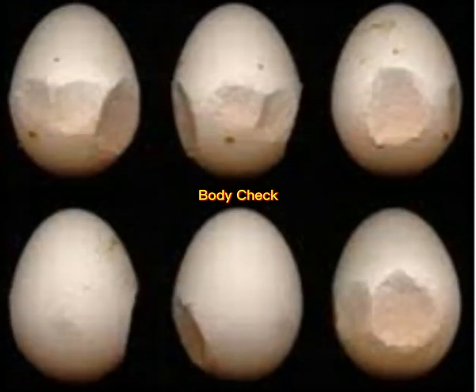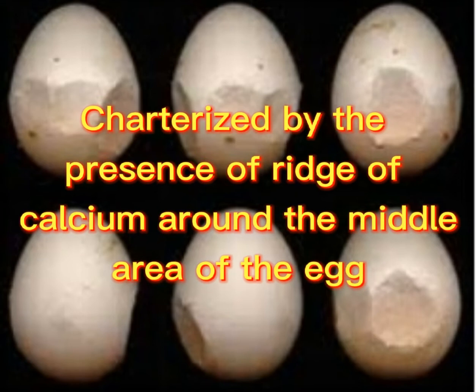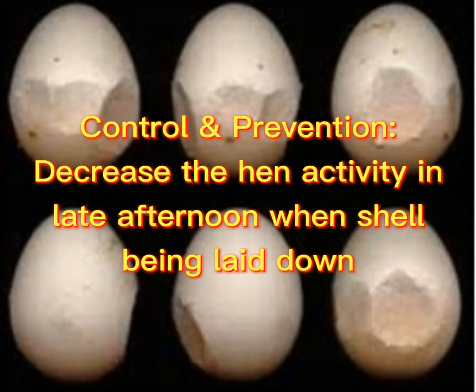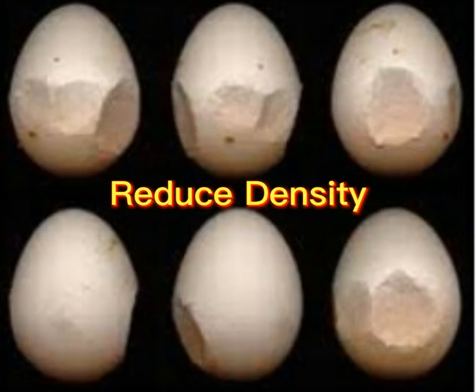Next is body checks. In here, the eggs have a thickened ridge of calcium, usually around the middle of the egg, and breaks easily. This is usually caused by damage in the uterus just as it starts to harden. So control and prevention, usually you have to decrease the activity in late afternoon or just prior to dark when shells are being laid, or reduce density.